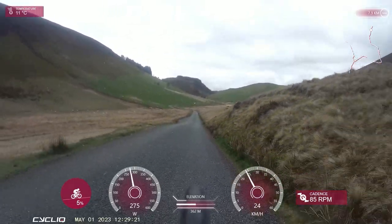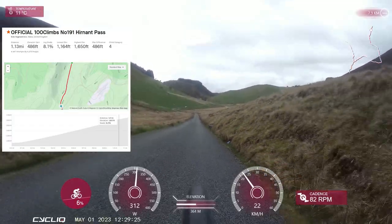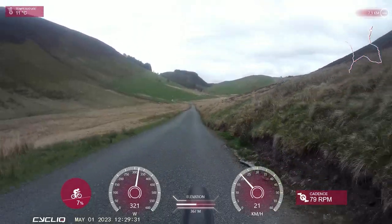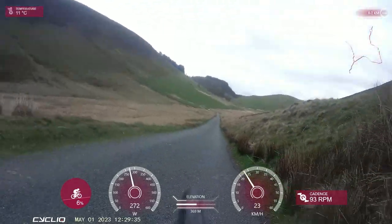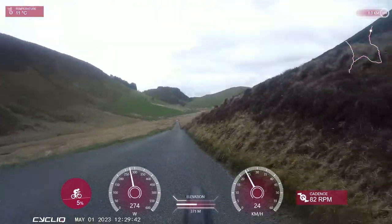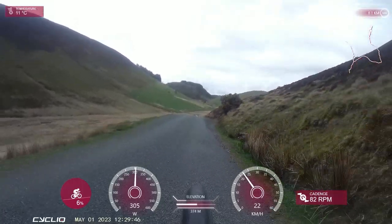So Hirnant Pass is about 2 kilometers at 8%. I don't know why, but for some reason I thought it was going to be a lot steeper. Yeah, I tried to just ride it hard. Looking at my power afterwards, it wasn't very good. But it felt way harder than my power numbers would suggest, so we'll just ignore that.